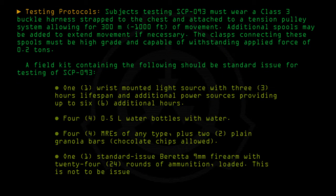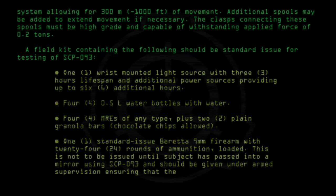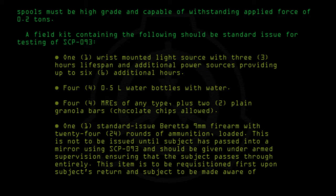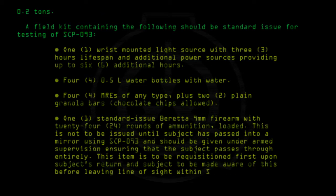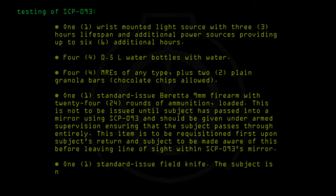This is not to be issued until subject has passed into the mirror using SCP-093 and should be given under armed supervision, ensuring that the subject passes through entirely. This item is to be requisitioned first upon subject's return, and subject is to be made aware of this before leaving line of sight within SCP-093's mirror. 1. Standard issue field knife. The subject is not to be made aware of this item and must find it on his own within the kit.